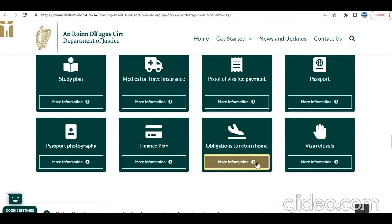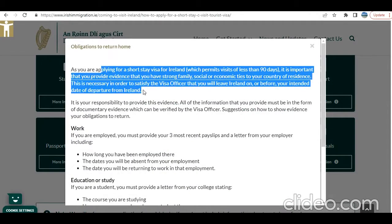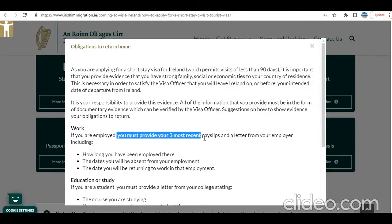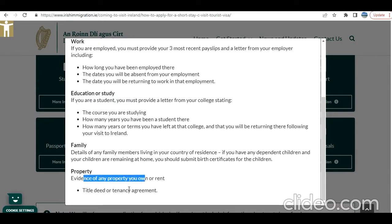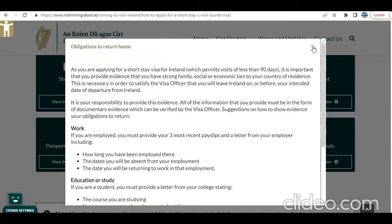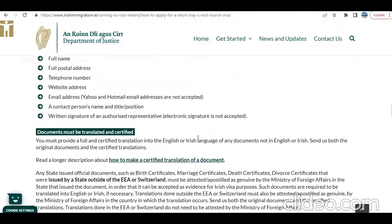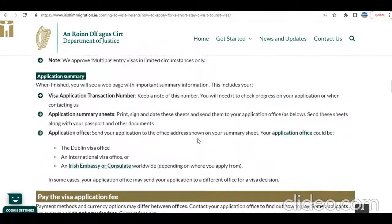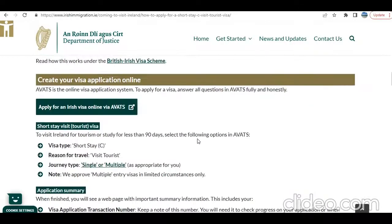And this one, obligations to return home, a lot of people will have. Strong family and social ties to your country. If you are employed, you supply a letter from your employer, education, family, property, title deed or tenancy. You need to show dependency. This happens with Canada too and many other countries, almost all. You need to have a reason to come back, right? That's all, guys. So now let's go through the system.